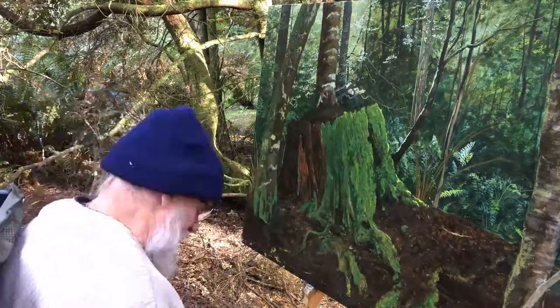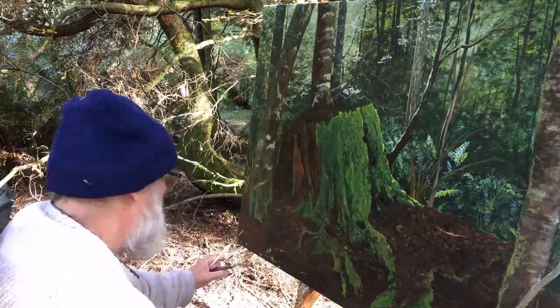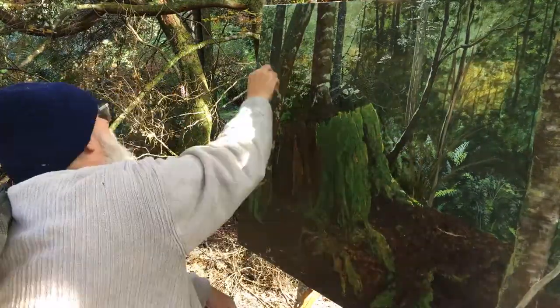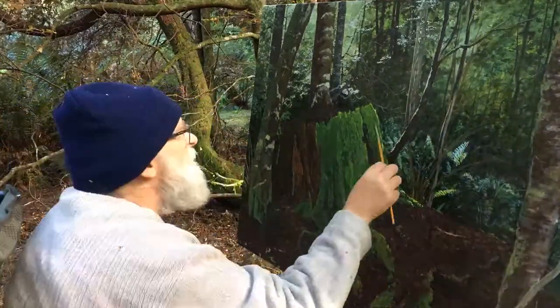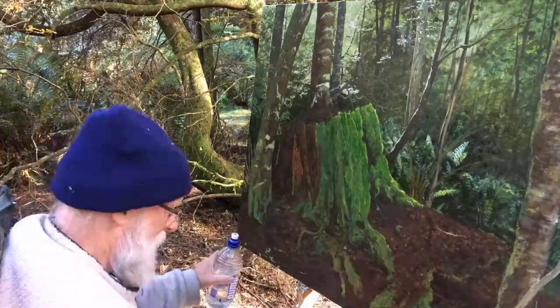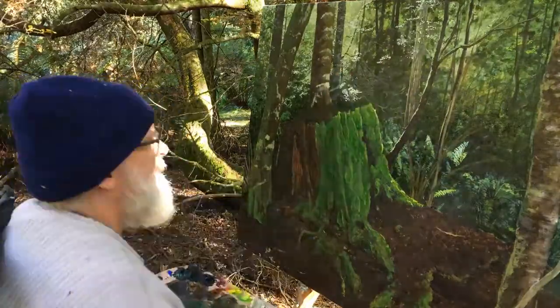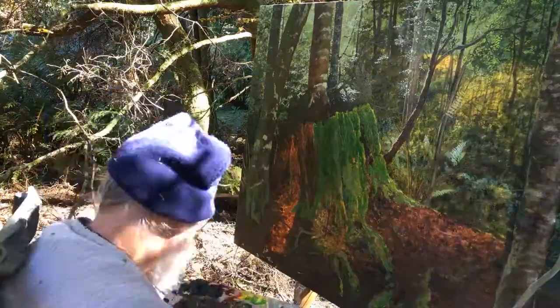Over the next 10 weeks or so, I'm hoping to get this one completed within 10 weeks, the light changes, the conditions change. Like this morning is really cloudy. I knew the sun was going to come out, and now as the sun's coming out, in this area here, there's this wonderful light dappled myrtles, just silvery in there.